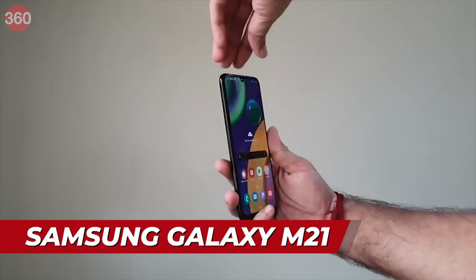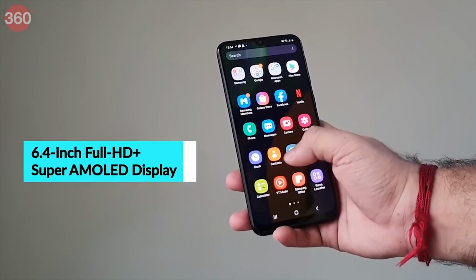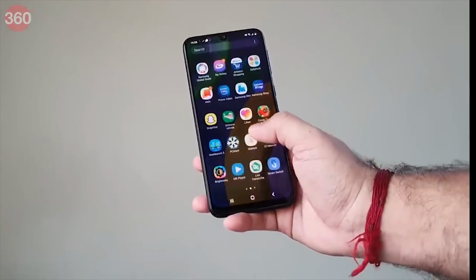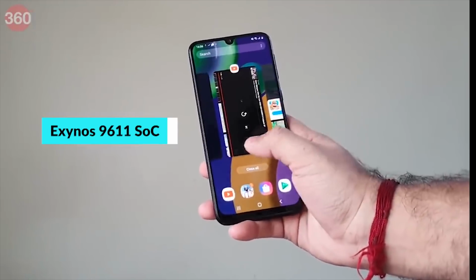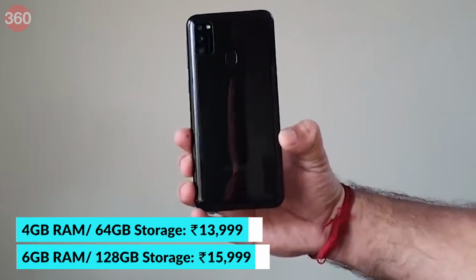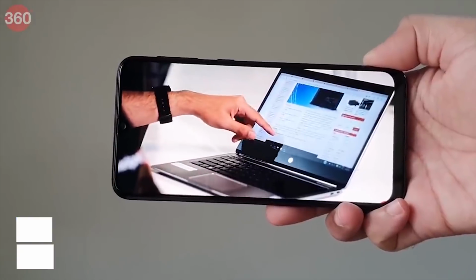Now let's talk about the Samsung Galaxy M21. Now the Galaxy M21 is a smartphone with a lovely AMOLED display, which is not very common at this price point, but it runs a slightly older Exynos 9611 processor, which is not the most powerful in this price point. This smartphone has a 6000 mAh battery, and naturally its battery life was really good in our tests.